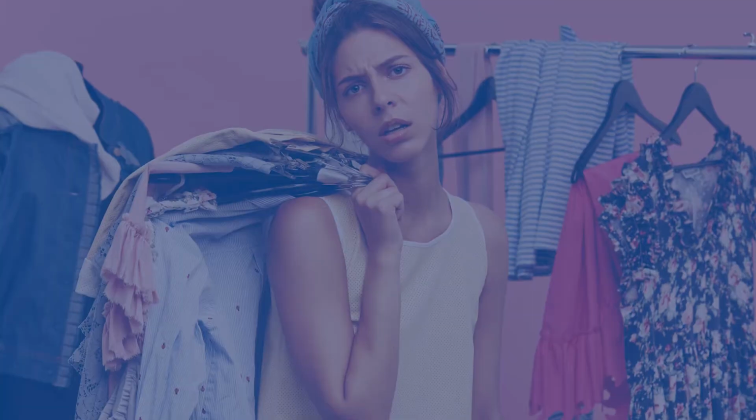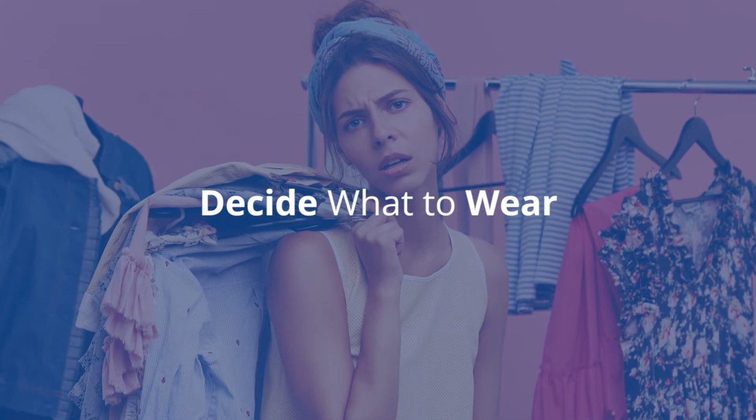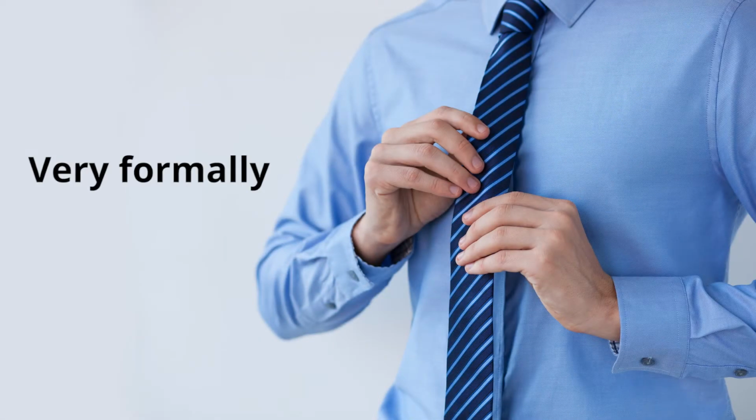Task 4. Decide what you're going to wear for the interview. Now, the ground rule there is that you get to know the culture of the organization you're getting interviewed for. If they dress up casually, you have to dress up one notch, which means you will be dressed in smart casuals. If they dress up formally, you'll dress up very formally.